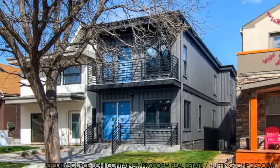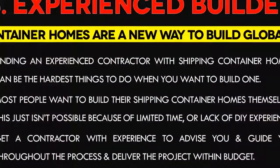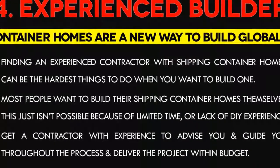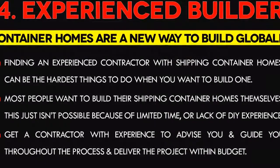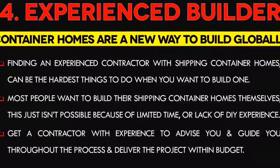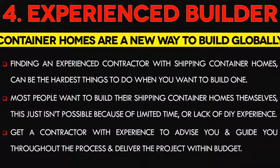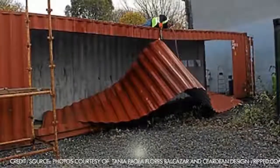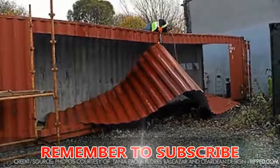Most people want to build their shipping container homes themselves, however sometimes this just isn't possible, either because they don't have enough time, or they don't have previous DIY experience. Ensure you get a contractor with experience so they will be able to advise you and guide you throughout the process and deliver the project within budget.